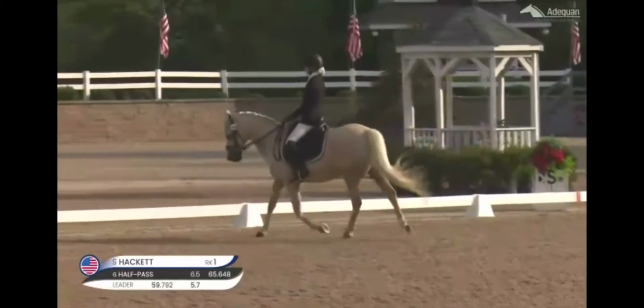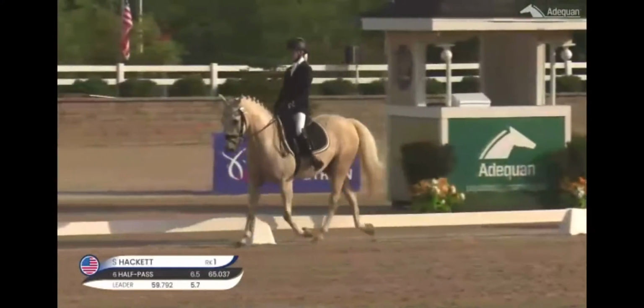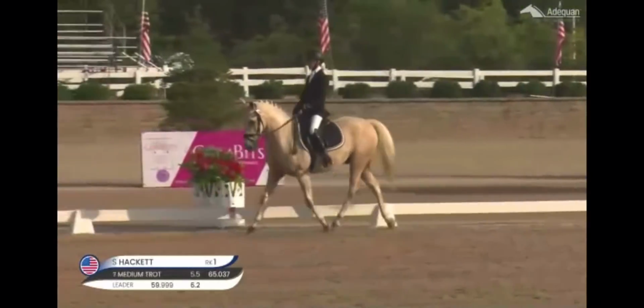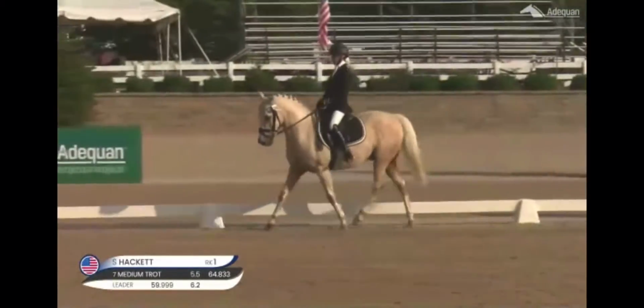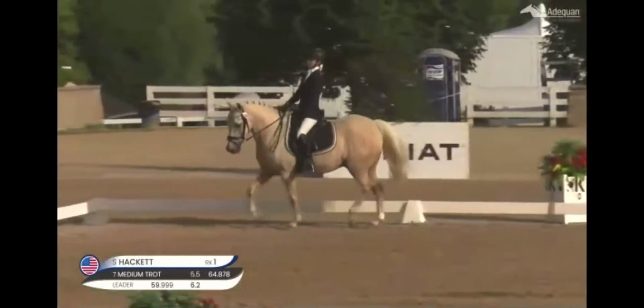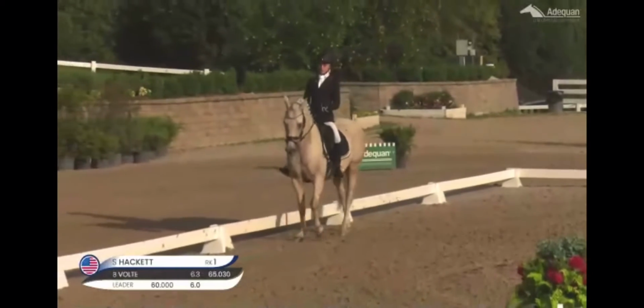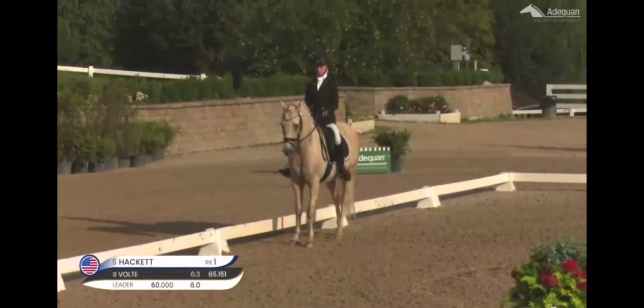Medium trots in this test are well positioned in the choreography of this test to be before the lateral work to help give more impulsion for that. Again, she sustained a very constant angle in the shoulder-in. Good engagement.